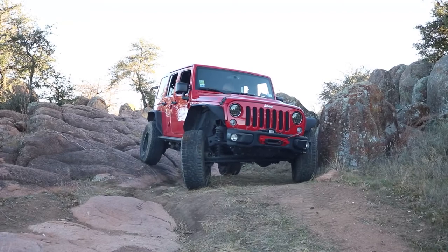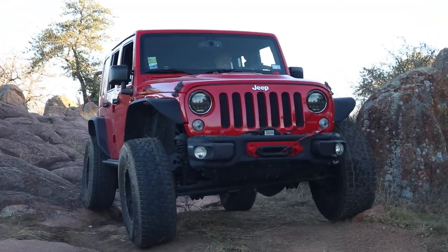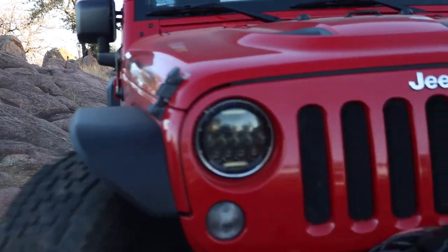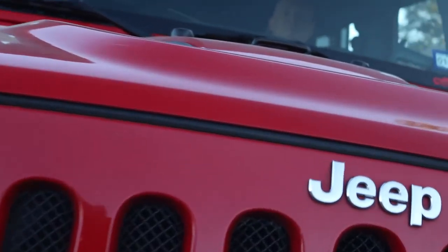Once we got out of that bind, we headed back to camp and we stayed on the white trails and we bedded down for the night to get ready for the next morning because we knew it was going to be cold and a lot windier.